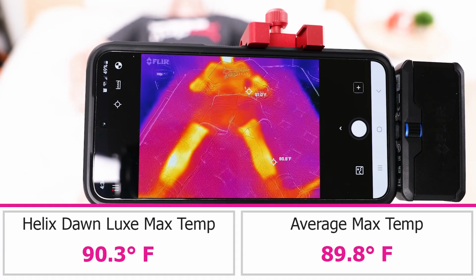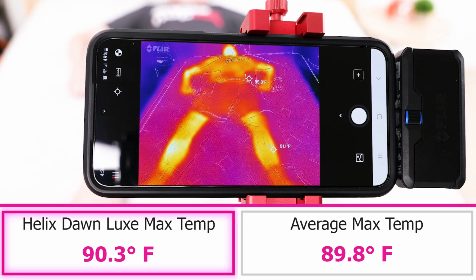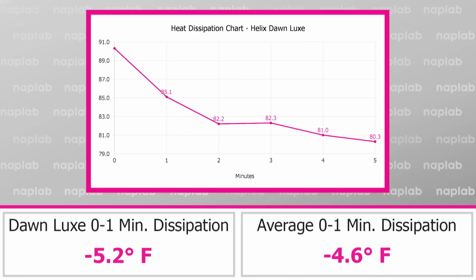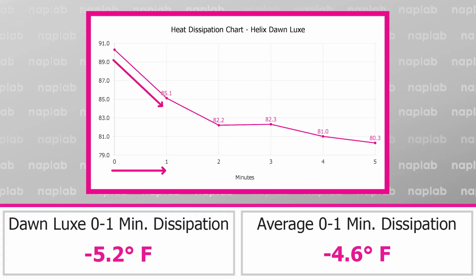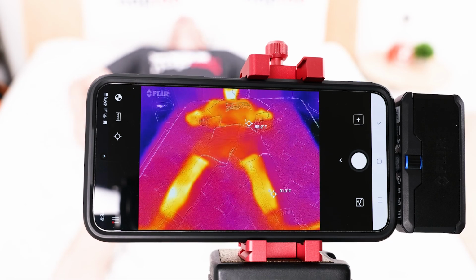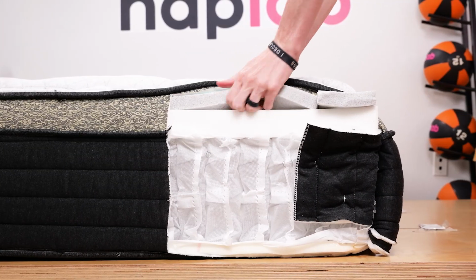In our objective temperature test, we measured a max surface level temperature of 90.3 degrees Fahrenheit. This is 0.5 degrees warmer than the average of 89.8 degrees based on all of our tests to date. After getting off the mattress, the temperature declined by 5.2 degrees from minute 0 to 1, which is 0.6 degrees cooler than the average 0 to 1 minute decline of 4.6 degrees. When we consider the combination of objective data, my subjective experiences, and an analysis of the materials, I'm confident in my view that cooling is excellent.